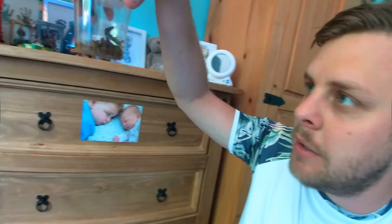I'm going to pick them up. This one's moving around quite well. Really big. Look, it's grown really, really big. Look at him wiggling around.